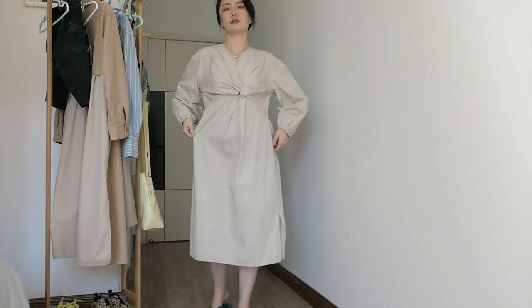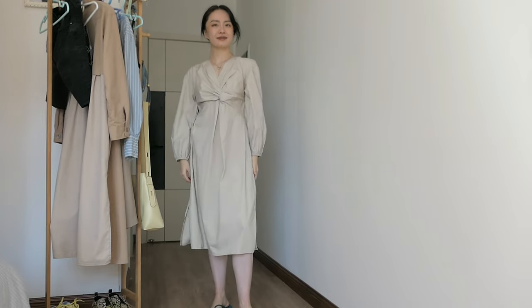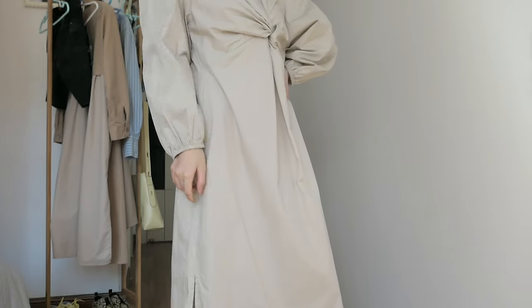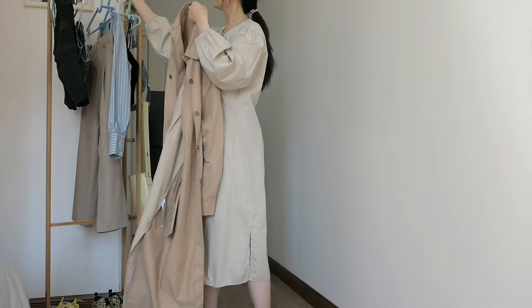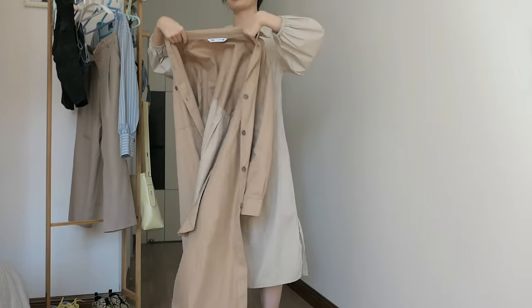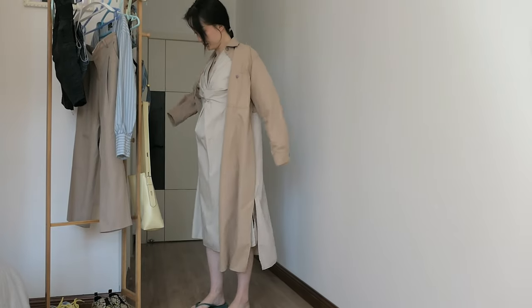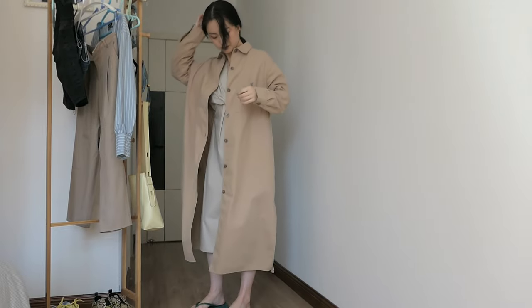For my last outfit, I styled a trench coat with the same color one-piece dress. And for keeping everything neutral, I slipped on some snakeskin pattern flat shoes to add a print to the look. So the key to creating a monochromatic look is to look for pieces in the same color family, I would like to say. You can really be creative with this and do whatever you want.